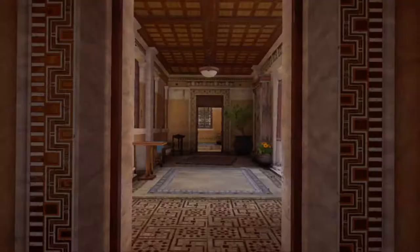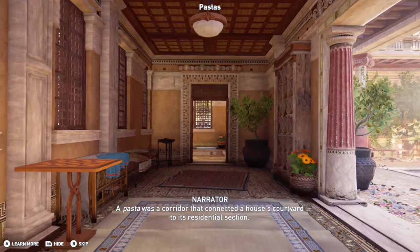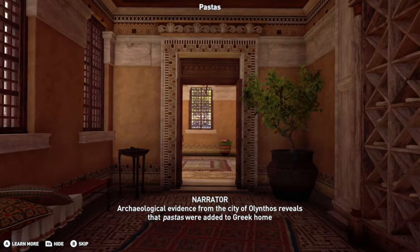A pastas was a corridor that connected a house's courtyard to its residential section. Archaeological evidence from the city of Olynthos reveals that pastas were added to Greek home design in the 5th century BCE.